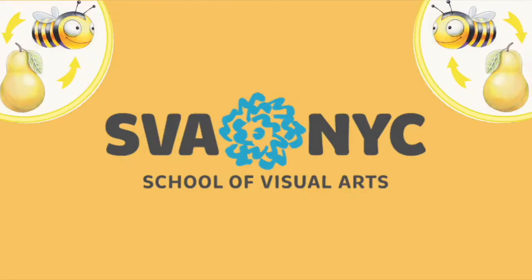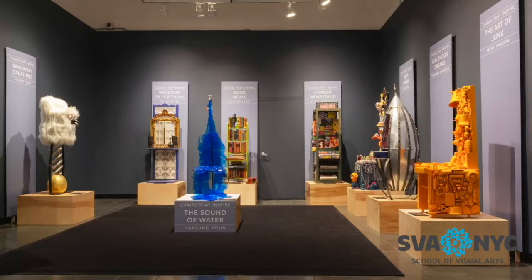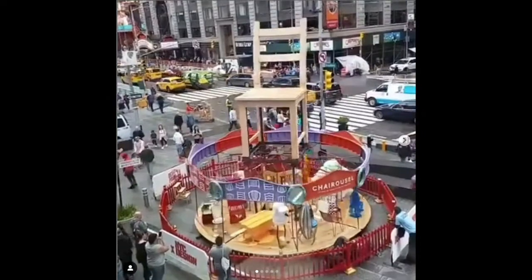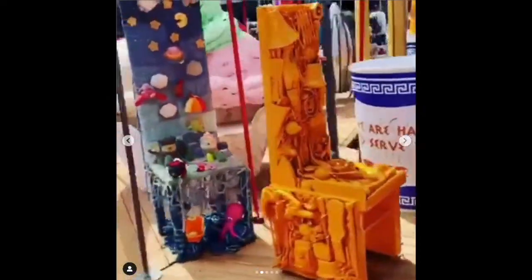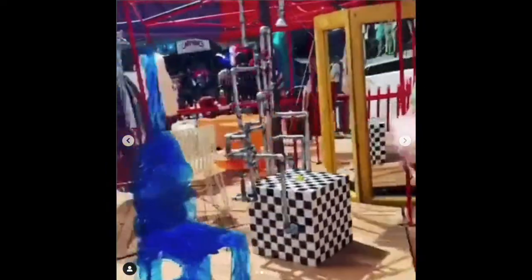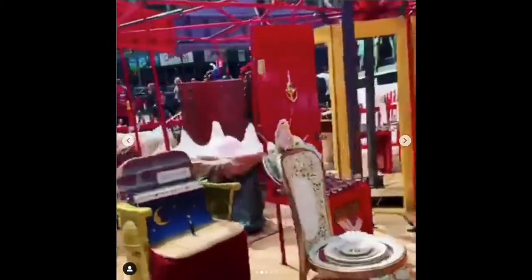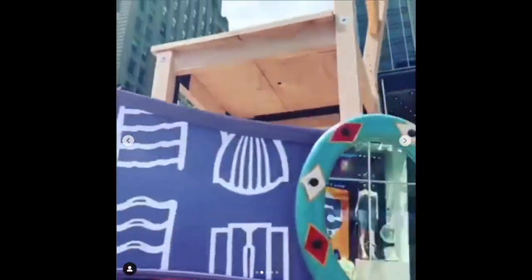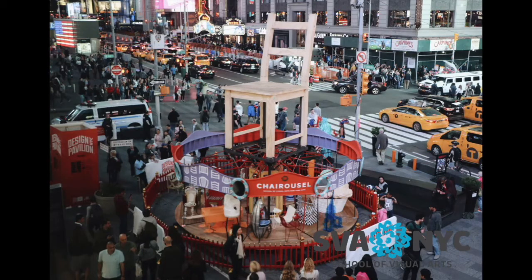SVA's 3D design major is part of the school's design department. The program focuses on teaching visual communication problem solving. This public arts project, the Carousel, is by students from SVA's 3D design program. The students created sculptural chairs representing their wide range of inspirations, from food, space rockets, furry creatures, found objects, and lollipops, to spin on a refurbished operating 1960s carousel, topped by a comically oversized chair. The full piece rose almost 3 stories tall and could be seen from blocks away.